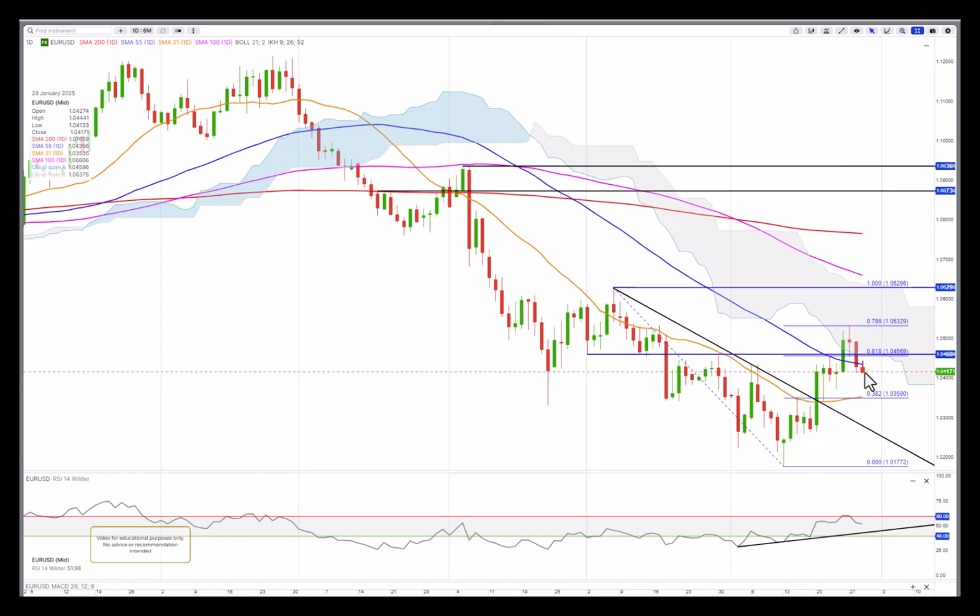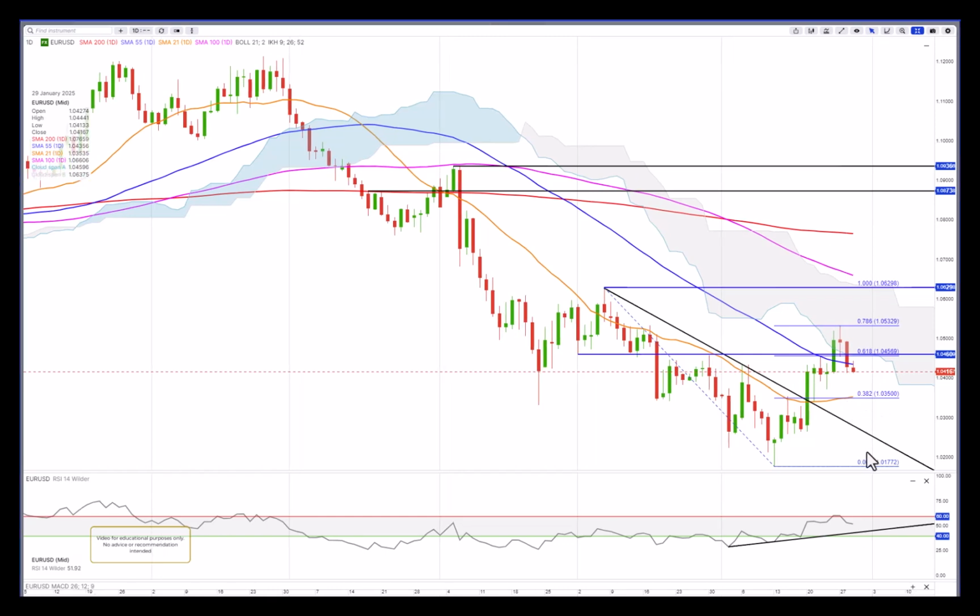Euro dollar got rejected at 105.35, the 786 retracement here, and continues its decline, and if it moves back below 103.50, then we're likely to see it pushing lower towards 102 again. It needs to take out this spike up there at 105.35 to really establish a bullish trend.